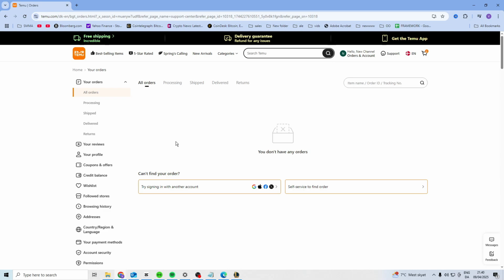Then what you want to do is select your profile and head over to your orders. Inside of here, it will show you all your orders, and you can sort it by processing, shipped, delivered, and returns. So what you want to do is just select all orders, find your order that you want to track, and then there will be a button on it that you can click on to open the tracking. Now when you click on that, you will be able to see everything, where the parcel currently is, and the updates, like what time it was sent and all this stuff. So that is how you can do it on Temu.